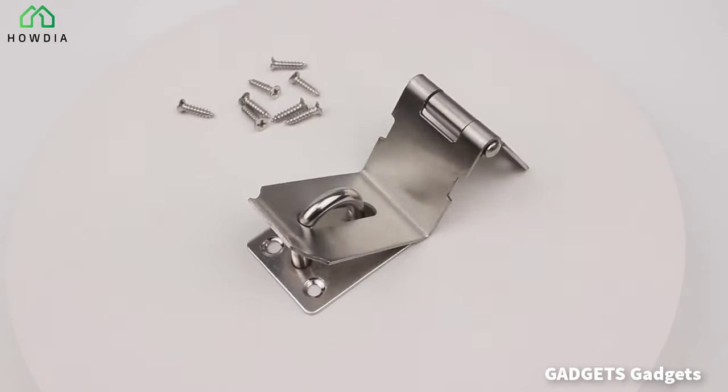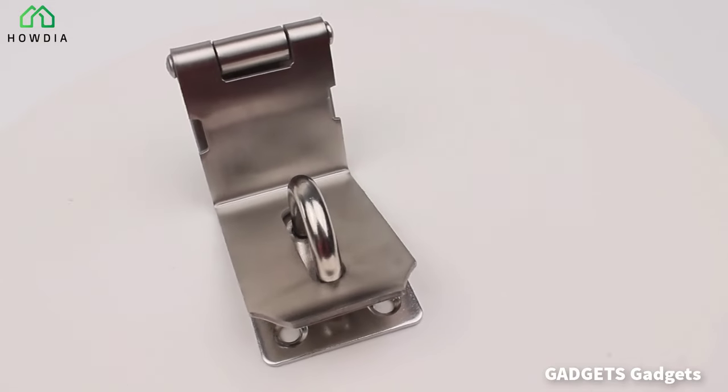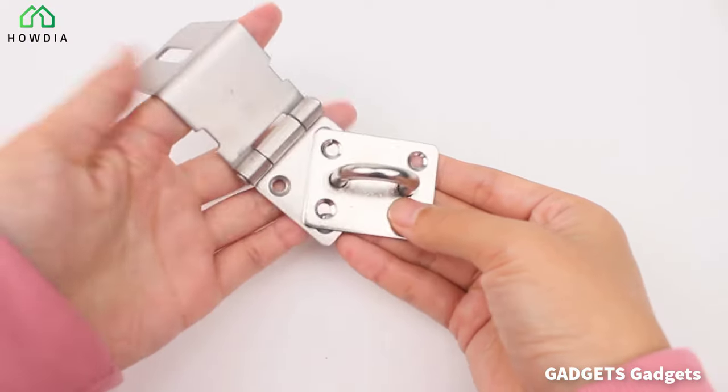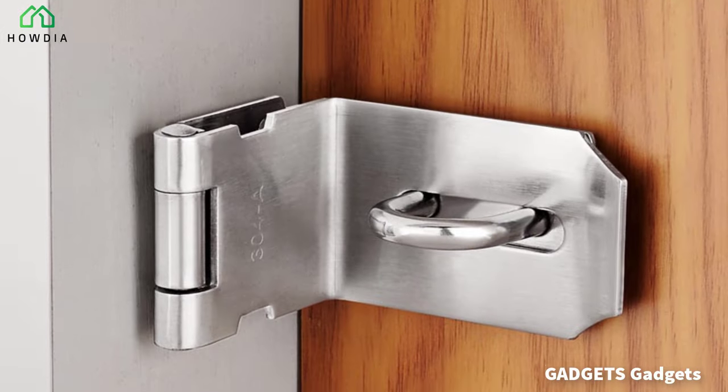This is a 4-inch door hasp latch 90 degree angle padlock hasp lock. Used for right angle vertical doors, for a wide variety of doors, push door, sliding door, cabinets, chests, toolboxes, and trunks, any door.